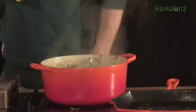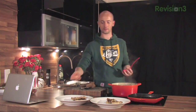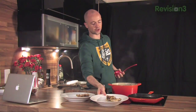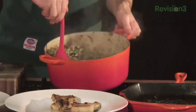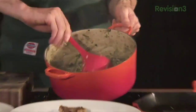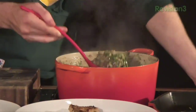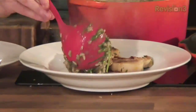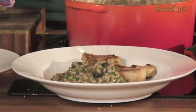The thing about risotto is it never looks spectacular or anything. You really do have to be here to taste it to see just how good it is. Now the key is I'm using a ladle. That's how you tell if it's the right consistency. So it's all about consistency. See the way it's soupy, runs off the ladle? That's exactly what risotto should look like. So on it goes. That's pretty good. Does look good, doesn't it?